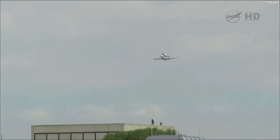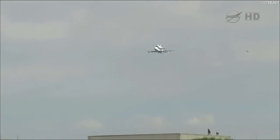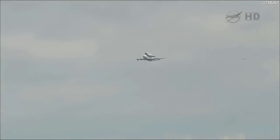The aircraft carrying Endeavour began its ferry flight from the Kennedy Space Center at 6:22 a.m. this morning. It had flown south along the coast with a turn back north above the Indian River for one final low pass along Florida's Space Coast before making its way here to the Houston area. We're now getting live view of the Space Shuttle Endeavour flying atop that Space Shuttle carrier aircraft as it flies over NASA's Johnson Space Center.